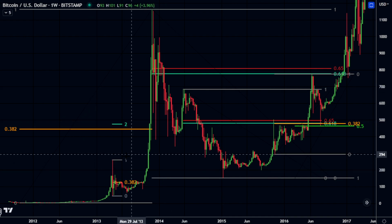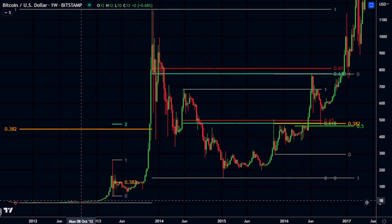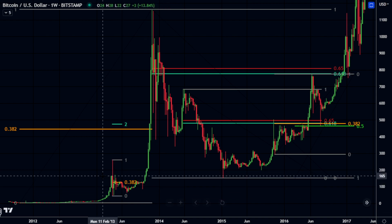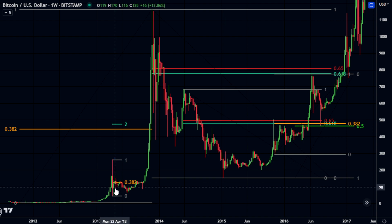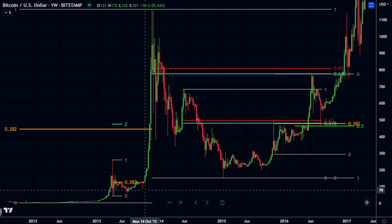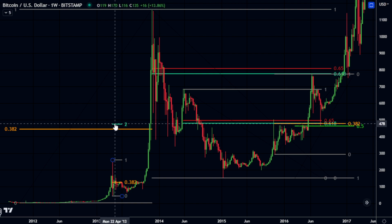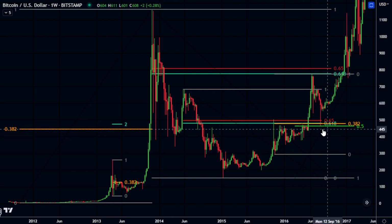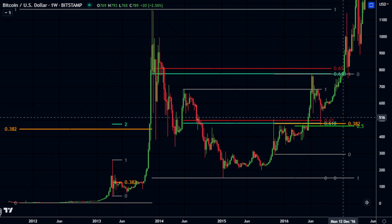So we can also add in one more level here. This was a big consolidation area. This bull market was pretty much one big run, one big sideways action, and then another big run. And this was actually quite a big range from 260 down to $44. So a mini cycle in itself. But if we do take it from the peak to the low here, we see the 2-time extension of that move does take us to that 470 level, which is in line with all of these other fib levels. So we saw lots of confluence again. And so as mentioned, that becomes an area that's important.